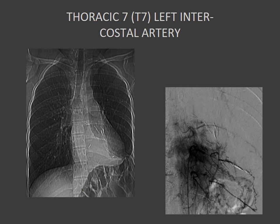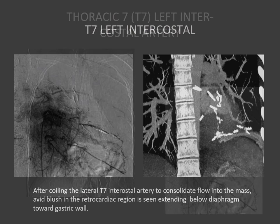But when we catheterized the left 7th intercostal artery and administered contrast there, after coiling the lateral aspect of this artery, we see what we would call a blush. What we're seeing is hyperpermeability and retention of the iodinated contrast in that rhomboid-shaped mass, which is, again, behind the heart. Now we also see it really extending below the diaphragm into the region of the gastric wall. So we've identified a significant feeder of the tumor.